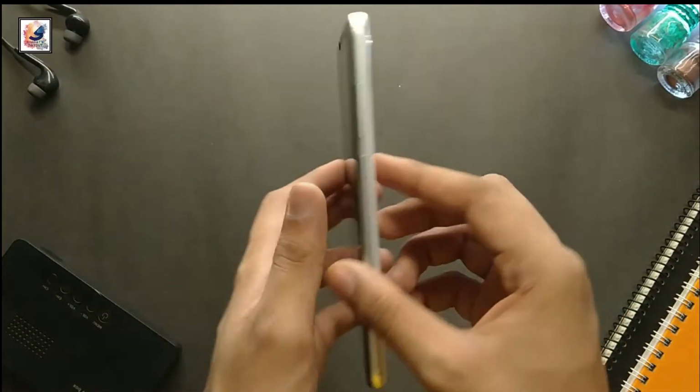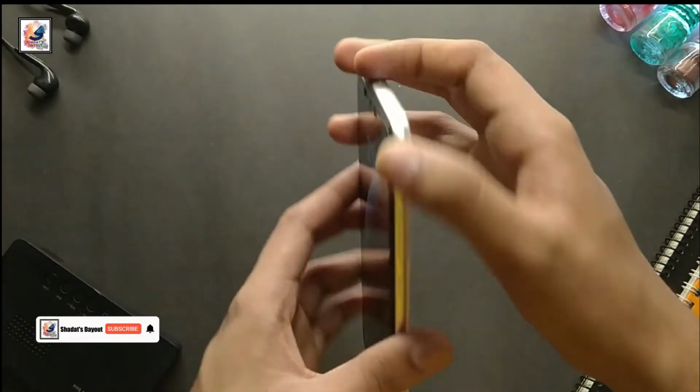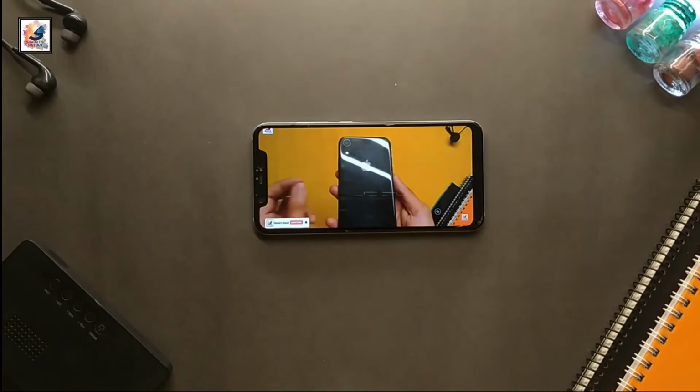Okay, at first let's talk about the build quality. The phone is built with Gorilla Glass 5 front and back and an aluminum frame. So overall, the phone build quality is good.